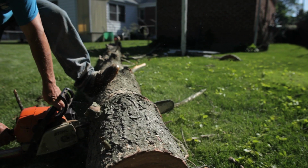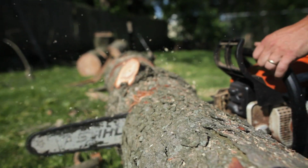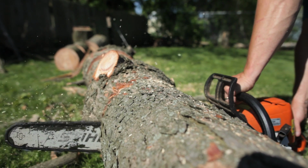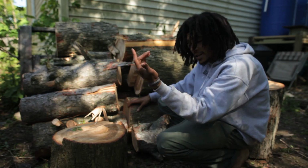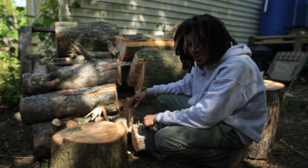The tree was pretty tall, maybe around 50 feet, and the whole thing came down. And I said to him, hey, can I have these logs instead of having them taken away? So the guy was nice enough to cut them into nice chunks for me, and I just threw them over my fence.